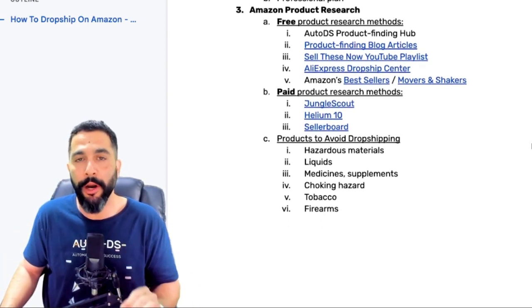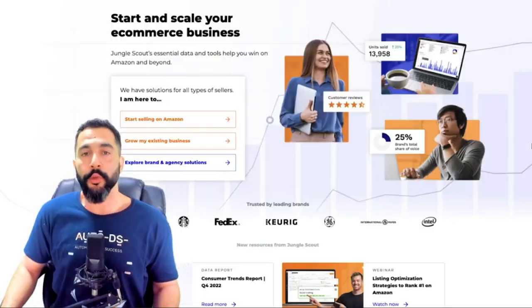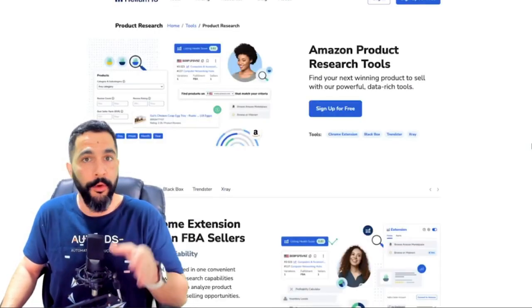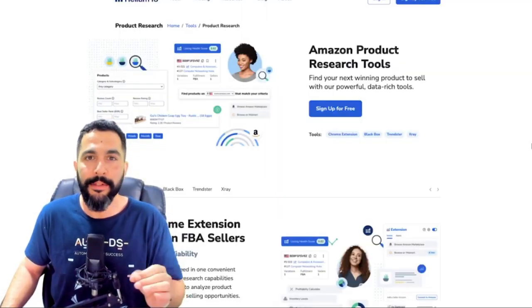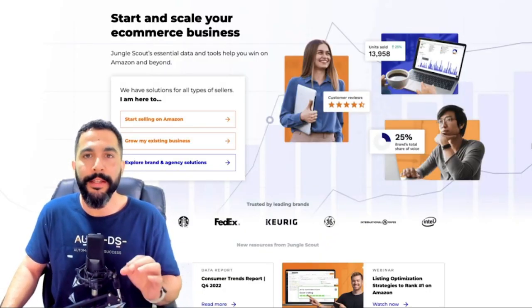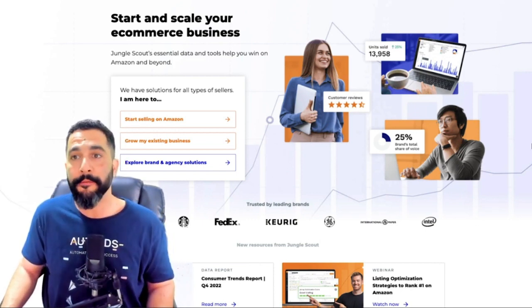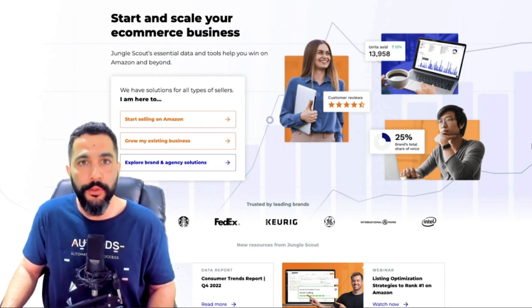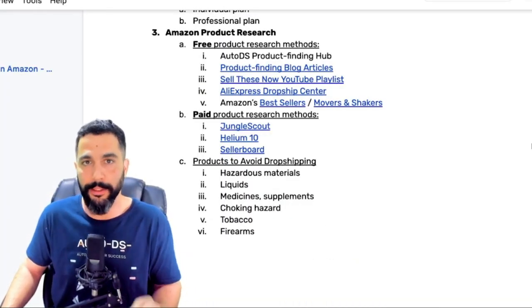Now, there are some paid product research tools. So if you want to put some budget aside and save some time, you want to use tools like Jungle Scout, Helium 10, and Seller Board to be able to analyze Amazon sellers the right way and see what is selling, how much they're selling, and more seller analytics. Now, there is a free trial version, which I'm going to show you soon, but those are the best paid tools to be able to spy on your Amazon competition.